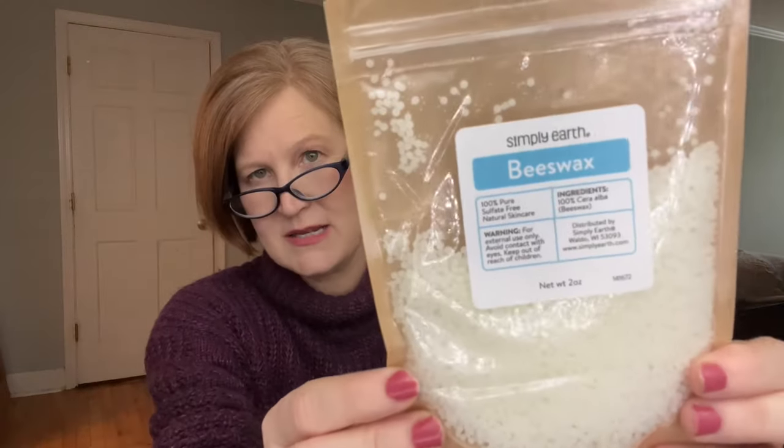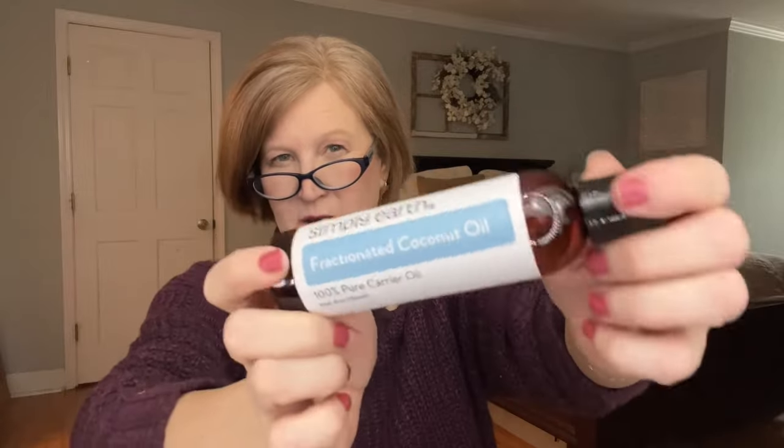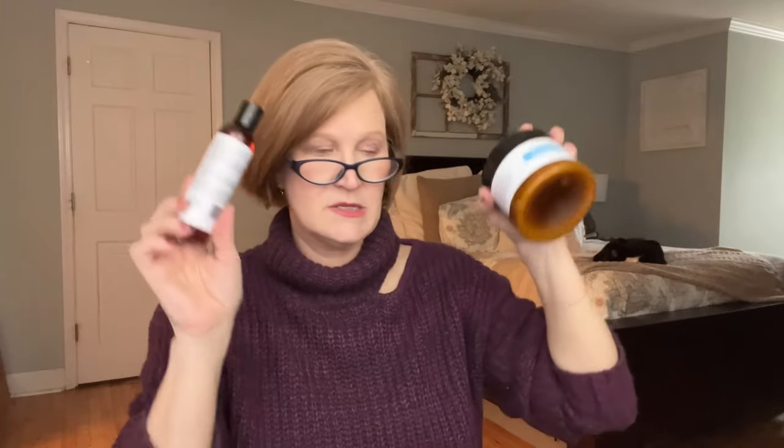Now, in the big box, we have some beeswax. So we will probably use that in a future box. We have a big coconut oil, which is a carrier oil. So a lot of times when you're using essential oils, you don't want to put them directly on your skin. Some of them you can, and some of them you need a carrier oil to be able to do that. So we have a big thing of soap. We have some fractionated coconut oil. This is another carrier oil. This is more liquid and this is more balmy. So two different ways to be able to use that.